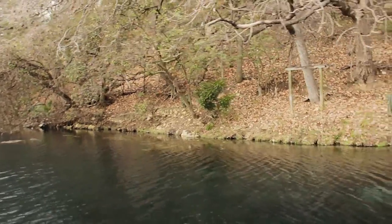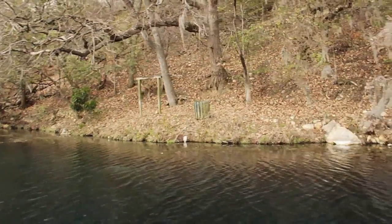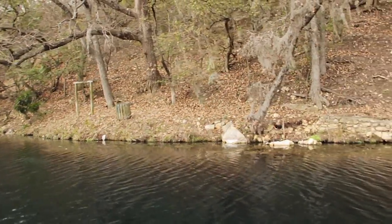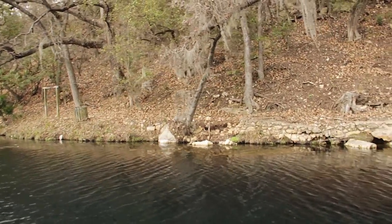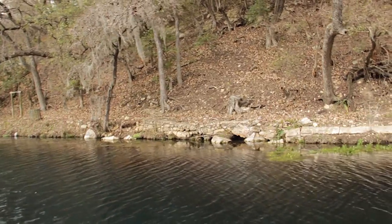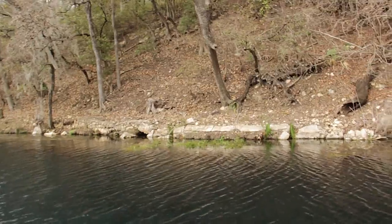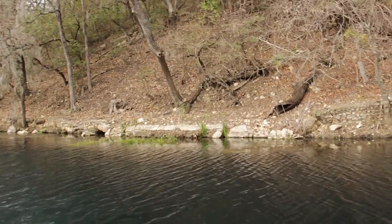That's exactly right. Without the flow of the springs, these endangered species could not survive. They're very specifically adapted to living in this very unique environment. The water temperature is maintained at 72 degrees year-round, and there's a pretty consistent flow. As far as we can tell, these springs have been flowing for over 17 million years, and they're particularly adapted to that area. If anything were to change, the water flow were to decrease, the temperature were to go up or down, these creatures may not survive. We don't know what would happen if the springs ran dry. They may just completely disappear and become extinct if we do not have the flow that we currently have.